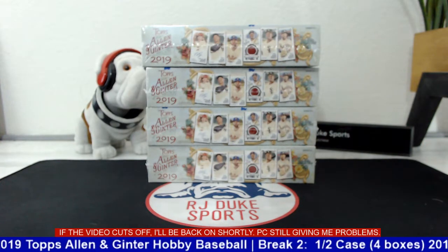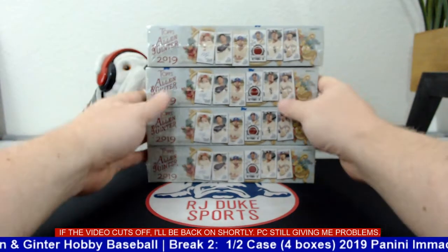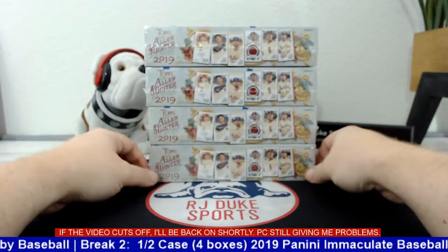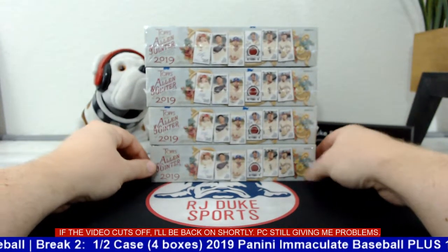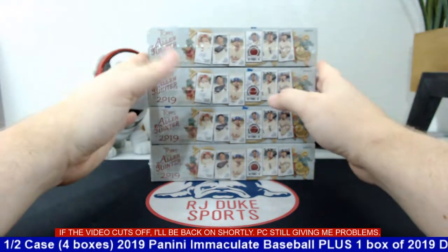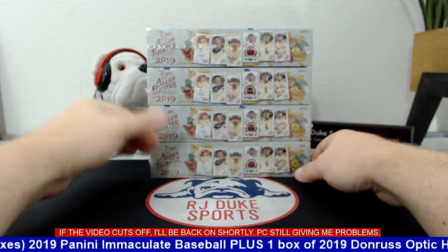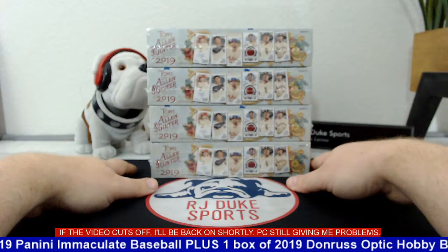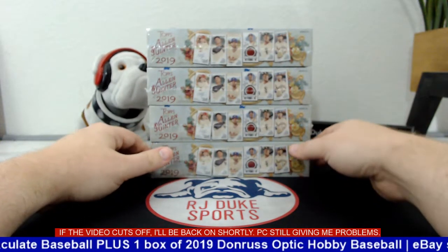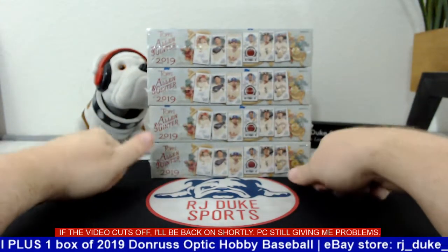We got a fun one in store. First, for starters, first break tonight, we're going to do the one-third case. The four boxes here of Top Talent and Ginter 2019. This will be my last of this, so I'm going to miss it. It's been a fun one to do, so I'm going to have some final fun tonight on that one. And then, after that, we get into the brand new 2019 Immaculate Baseball. So we'll be getting to that half case after we do this Allen and Ginter right here.